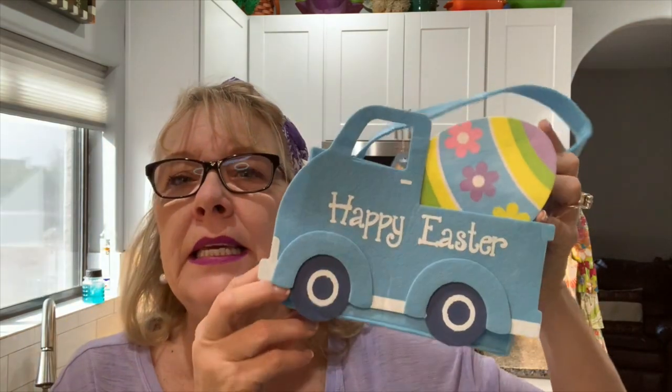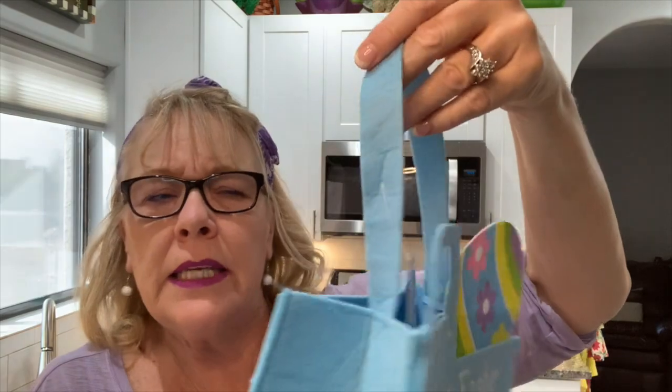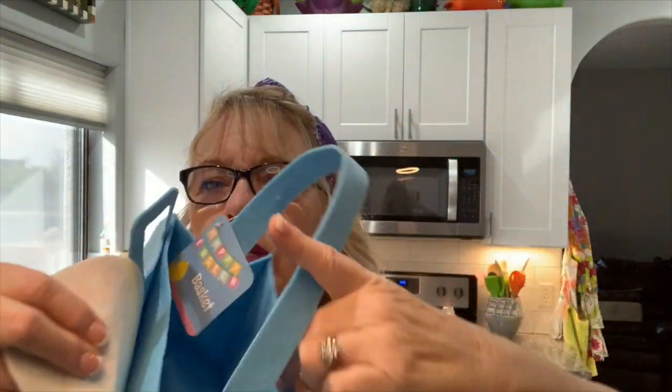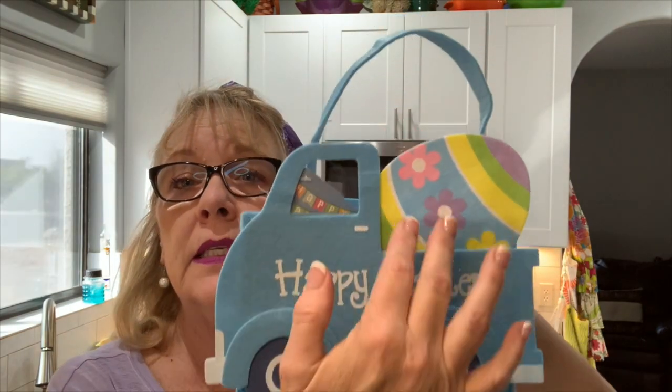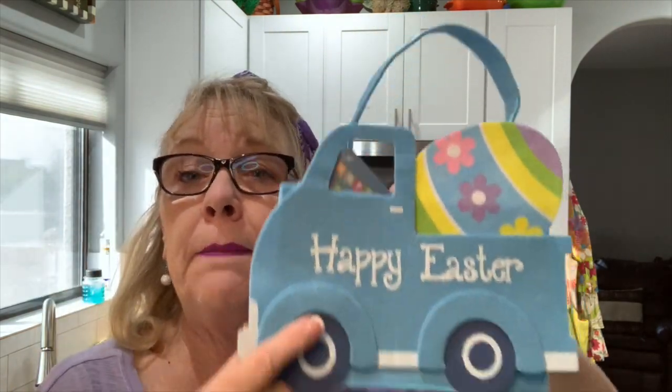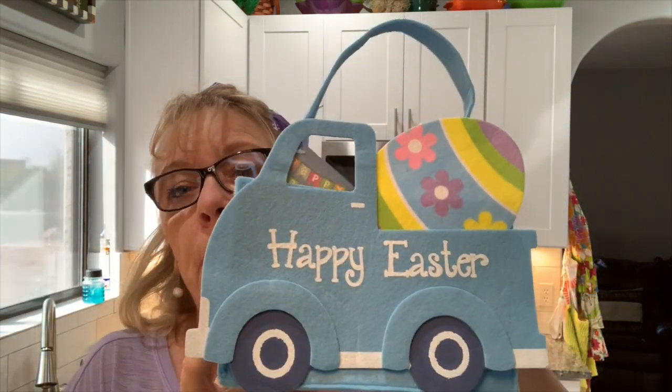Okay, this is so cute. How cute is this? This is a felt, I wanna say it's a basket because there's only one handle. It's a felt basket and obviously it's the truck and it says Happy Easter. They also had it in pink. I really liked the blue. It was almost a too neon of a pink for me. So I picked up the blue.